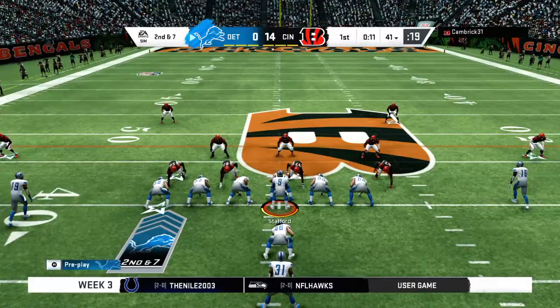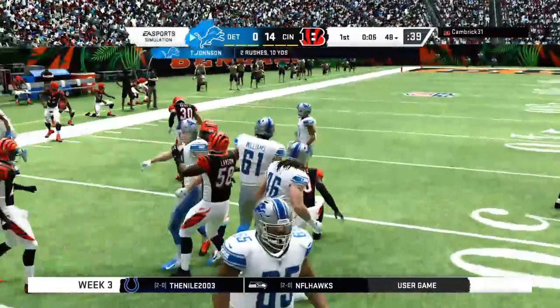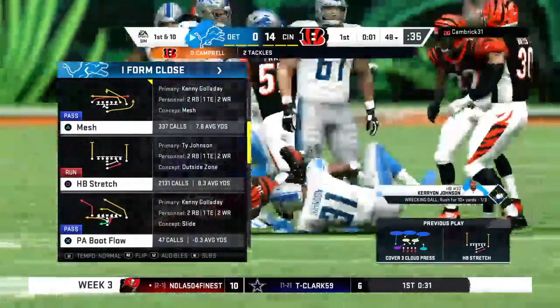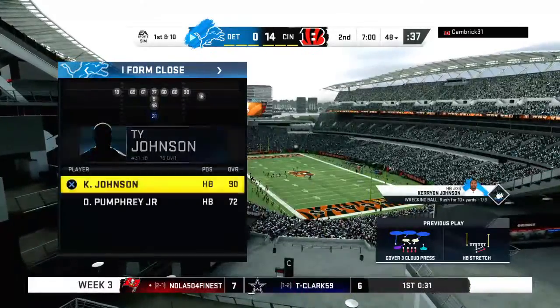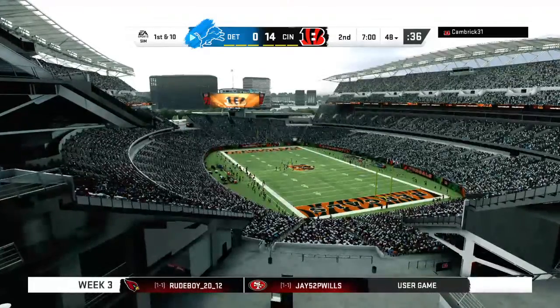On second down, it's Johnson. And he'll get it out a couple yards shy of midfield at the 48. 7 yards there and a first down. The Lions with the football here to begin the second quarter, as they've got it with a 1st and 10. 14-0 the score. This is the NFL on EA Sports.